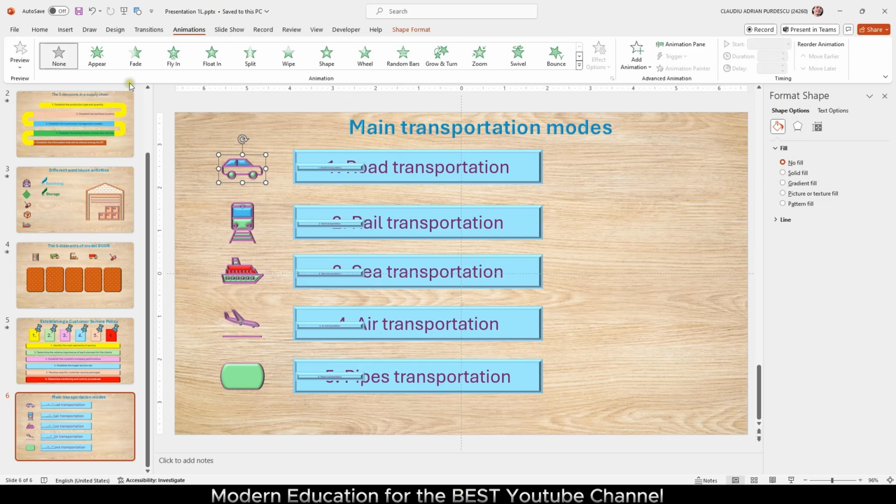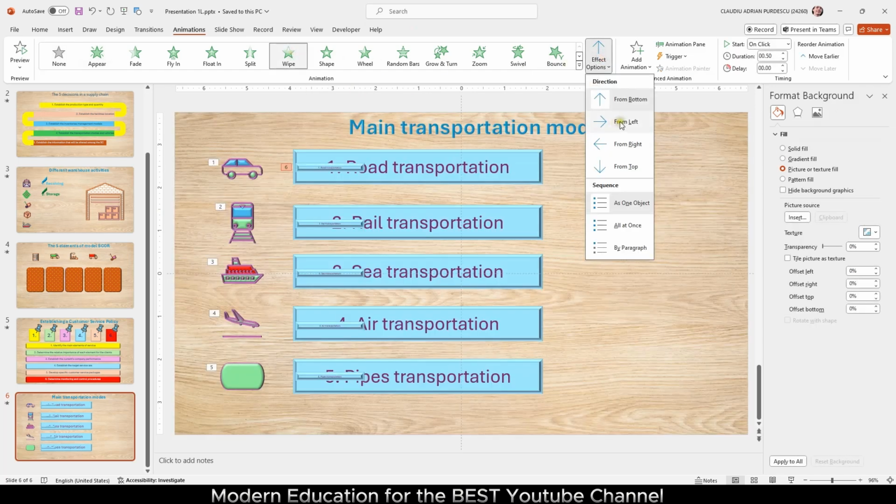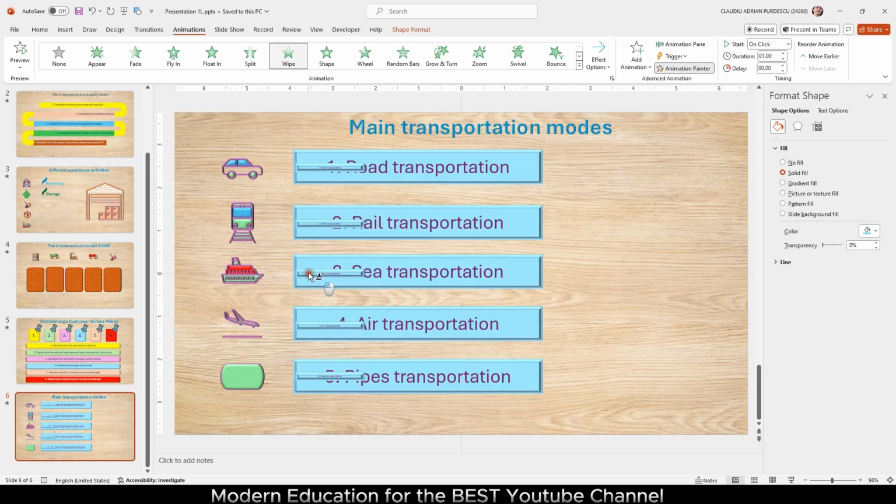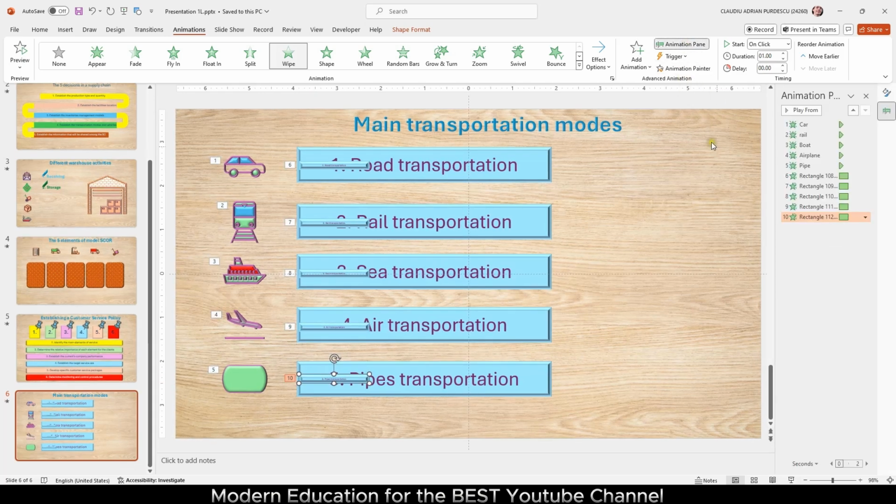The icons representing the transportation modes will serve later as a trigger for both the smaller and the bigger shapes. They will have the appear animation and immediately a wipe animation from left to right for the small shapes will happen, and then the cycle will go on for the next transportation modes and their small rectangles. Everything will be part of a single sequence, so make sure to select all the animations and specify that they should happen with previous, having the appear and then the wipe for each transportation mode, and then introduce a small delay of 0.5 seconds between them.